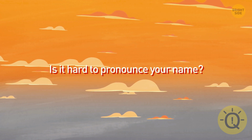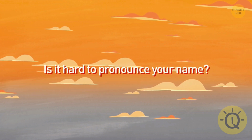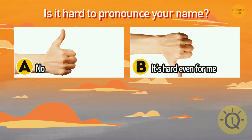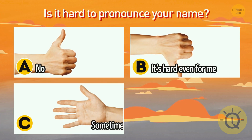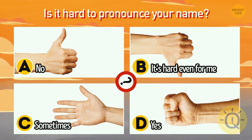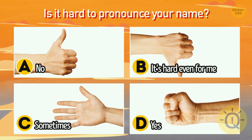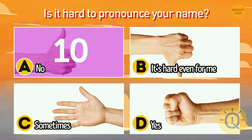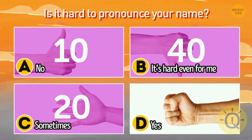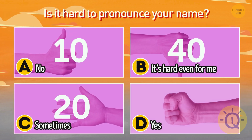6. Is it hard for other people to pronounce your name properly? A. No, not at all. B. It's hard even for me. C. Sometimes. D. Yes, and it bothers me. Okay, variant A is worth 10 points. Option B brings you 40 points. C adds 20 points to your basket. And option D brings you 30 points.